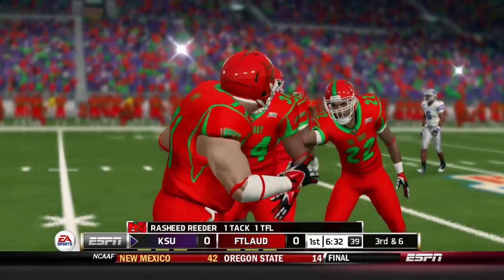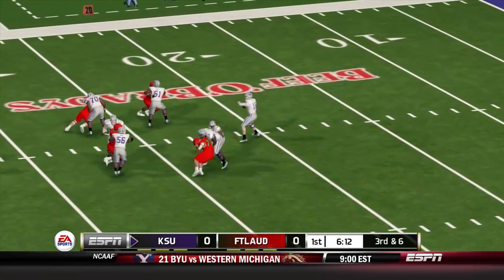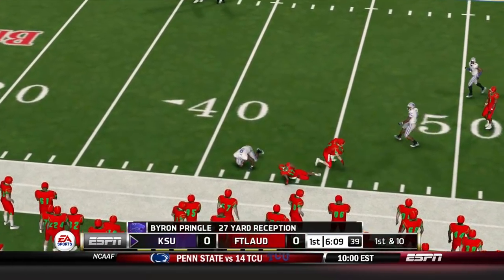And as we see Rashad Reiner right there making a sack here on Jesse Ertz, it's pretty good. It's pretty good. It looks like they're all pumped up, but not on this play.